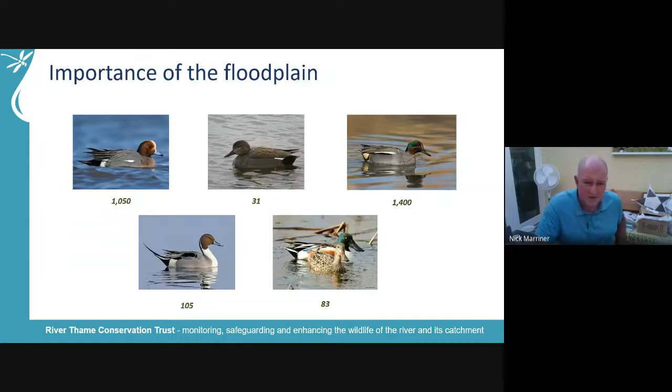When the flood's in good form, it really does pack a punch from the scale of wintering wildfowl that it does hold. Very exciting times down there. You can't always walk around the site, and my son and I have quite often waded and got up to our waist in ridge and furrow and various things coming around. That's all part of the fun, I guess, of searching for wildfowl in the winter on Waterstock. So incredibly important from a floodplain perspective.